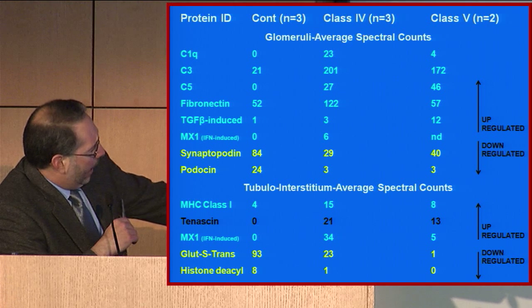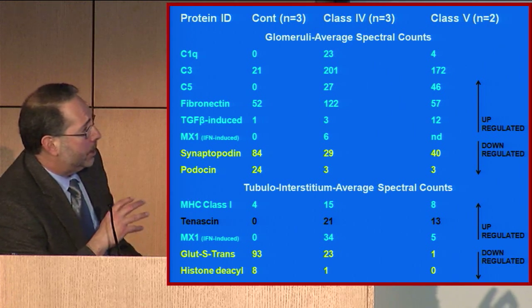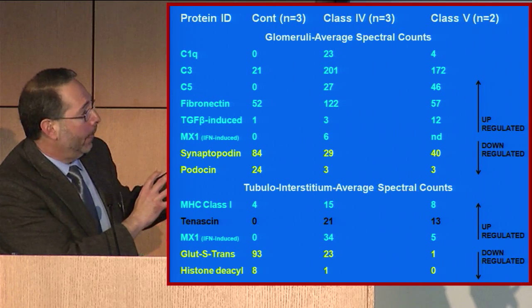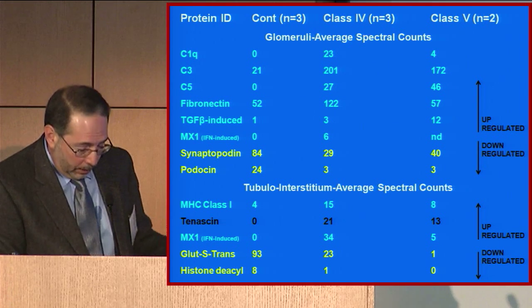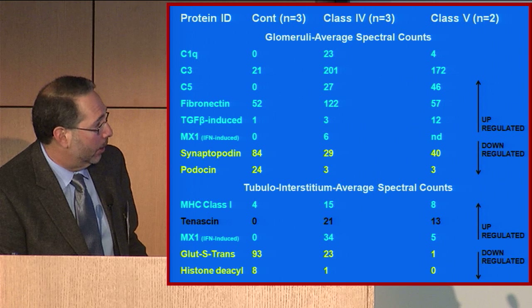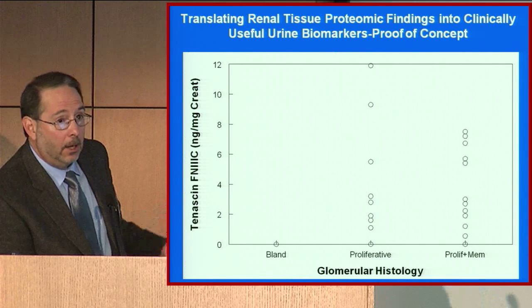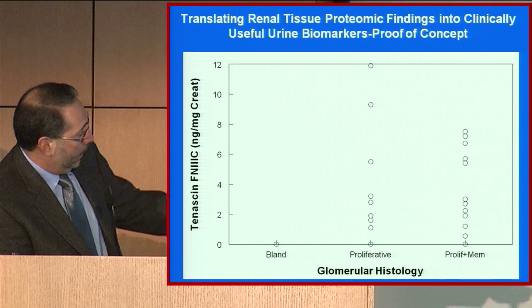Let me just, I highlighted tenascin here because one of the things that we need to do is say, okay, these are changed in the tissue. Is there a way to measure these more easily if you're going to use these as biomarkers? And of course, we like to look in the urine. As you can see here, this is using an off-the-shelf ELISA for tenascin, and these are bland kidney biopsies.